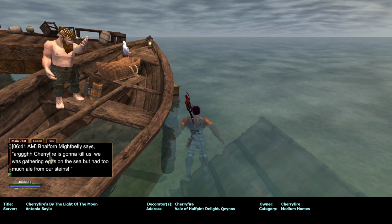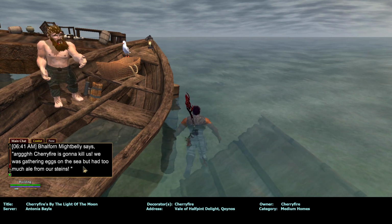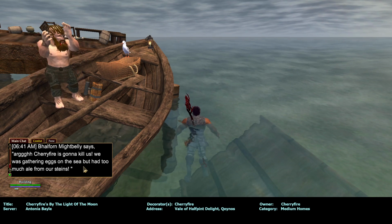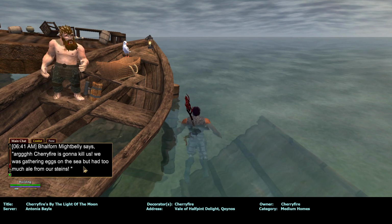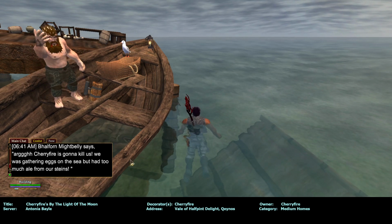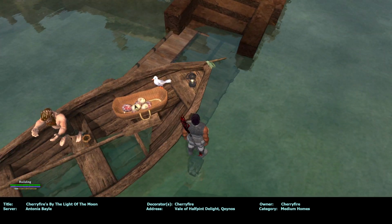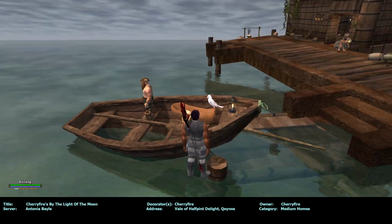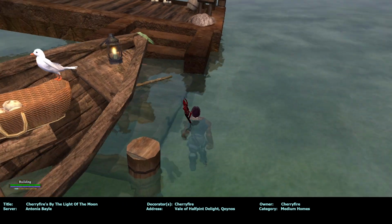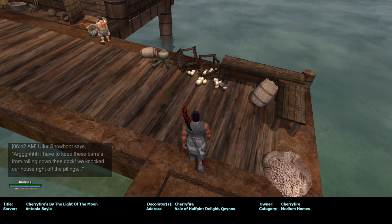When I saw the first time, Mighty Belly says, "Arg! Cherryfire's gonna kill us. We was gathering eggs on the sea, but had too much ale for our steins." And there's the basket of eggs, and another seagull like, "Give me back my stuff. That's not yours." Broken eggs.